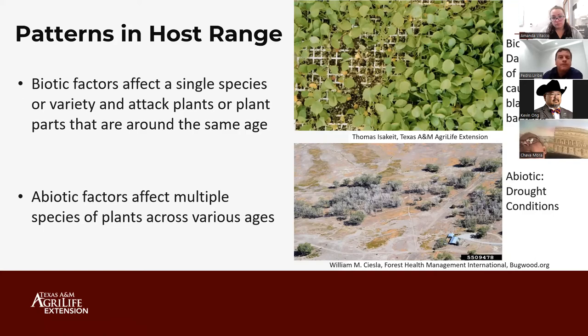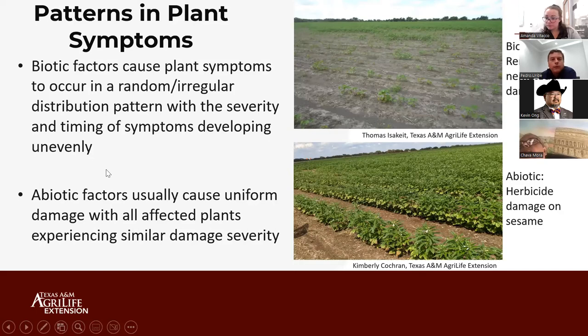We also know that biotic factors will cause plant symptoms in a random, irregular distribution pattern, with the severity and timing of the symptoms developing unevenly. This is because the pathogen is going to be attacking the plants at different stages as it's moving from host to host. So not everything is going to be dying at the same time, not everything is going to be showing symptoms at the same time. You can see in this case nematode damage in a field. And on the contrary, you see a lot of very similar damage caused by herbicide that ended up falling on the leaves of the row crops on the bottom.